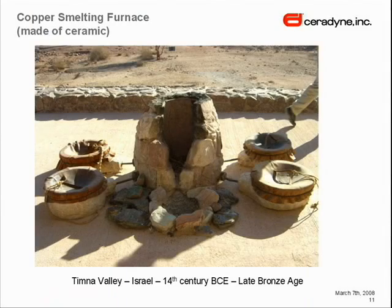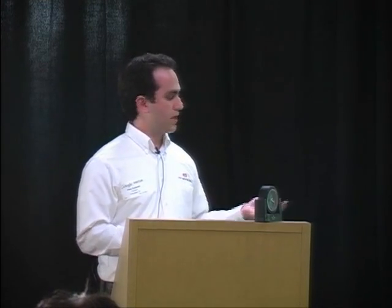Actually, I was in Israel a little bit ago, over in the Timna Valley, which is in the southern part of Israel, or the northern part of ancient Egypt, and I got to witness some of these old smelting furnaces firsthand, and I found this very interesting. I want to include it in the talk because these are real artifacts, and this is what the old metalworking kilns look like. They wouldn't have existed without the ceramic refractory materials on the outside. It was heated up to about 1,000 degrees C with the ore inside, and once it got to the right temperature, all the copper would come out of the bottom.